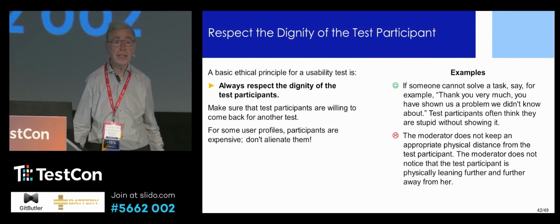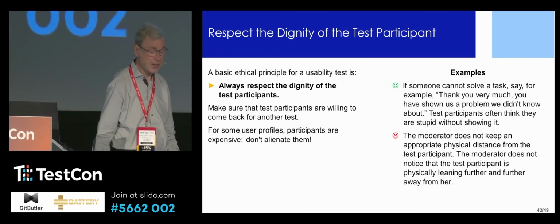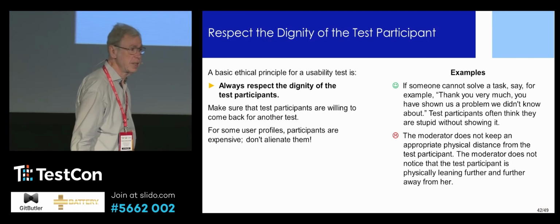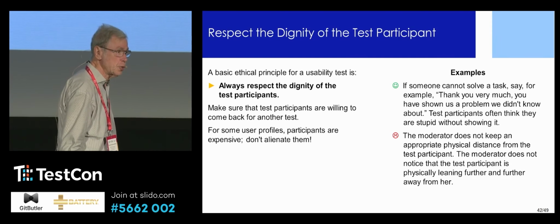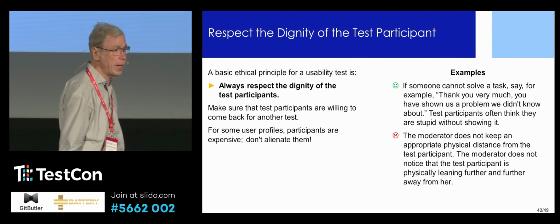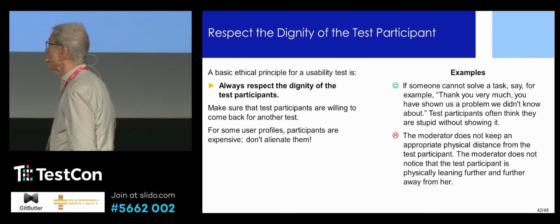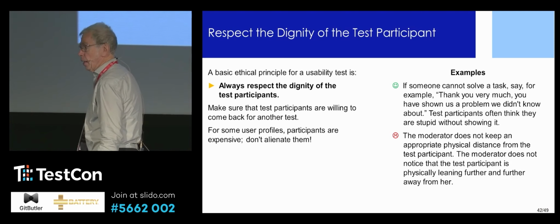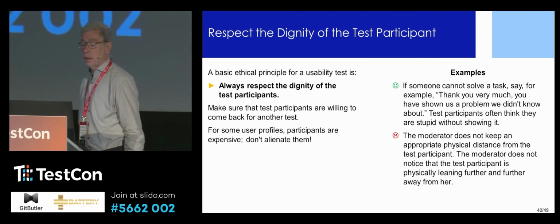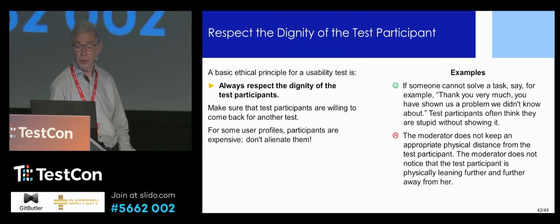Right. We need to respect the dignity of the test participant. A basic rule in usability testing is that when the test session is over, the test participant should feel at least as well as when the test session started. And that means that we have to respect their dignity. If someone can't solve a task, you could say, "Thank you very much. You have shown us a problem we didn't know about."